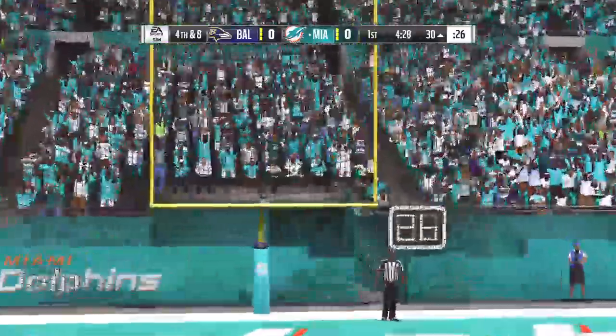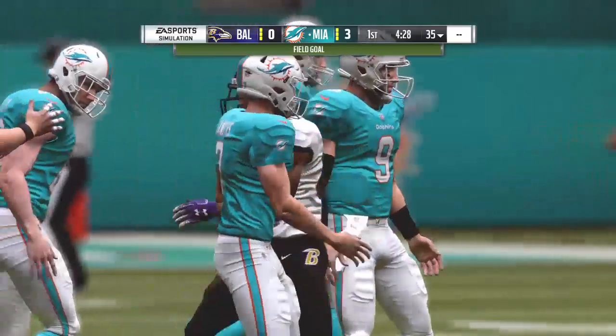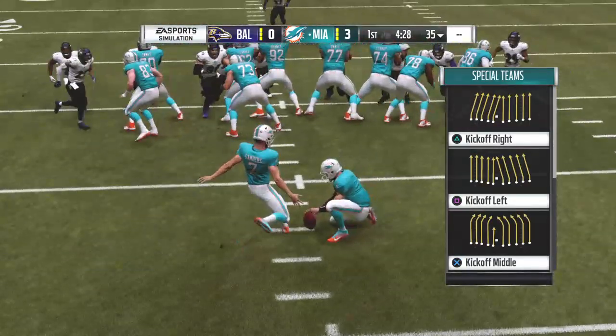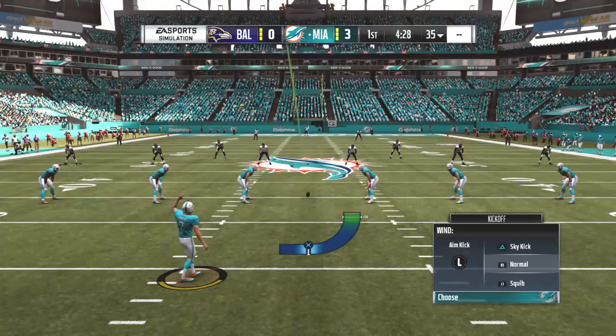The kick by Sanders is good. And the Dolphins will jump out to a 3-0 lead. They got the interception, but very little movement after, and that forces him to settle for 3. And it does feel like settling when that happens, doesn't it?